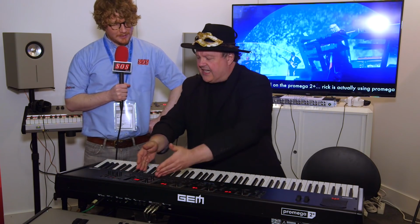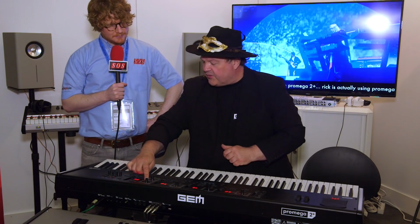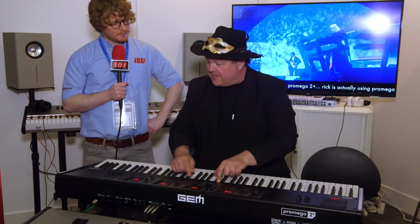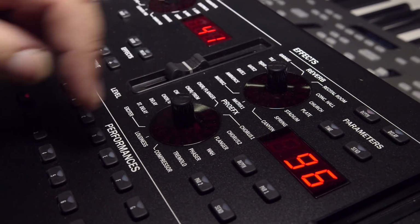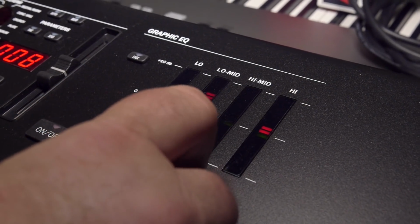And then finally the effects section, again with the level, reverb at the top, all the different room sizes there. So when you're programming, you can actually see what you're doing. Step, step, step, step, step. Pro effects, flanges, choruses, all the stuff you'd normally expect. And then over here, always live, a graphic EQ, switch in and out, four bands. That's over the whole output.